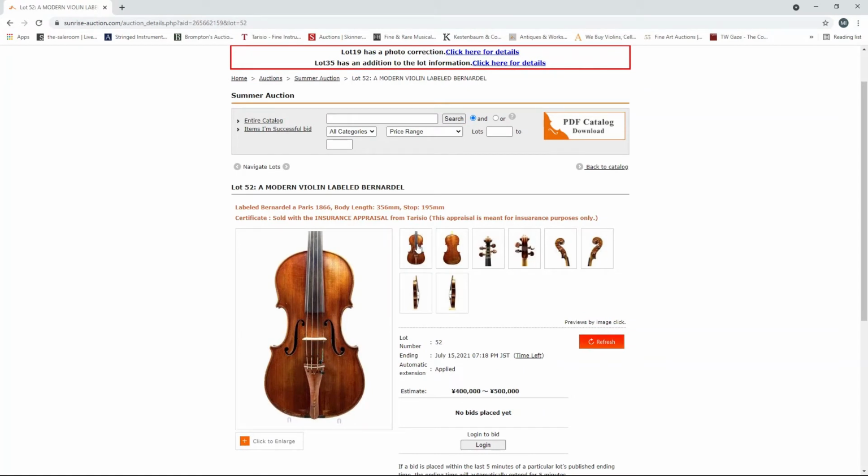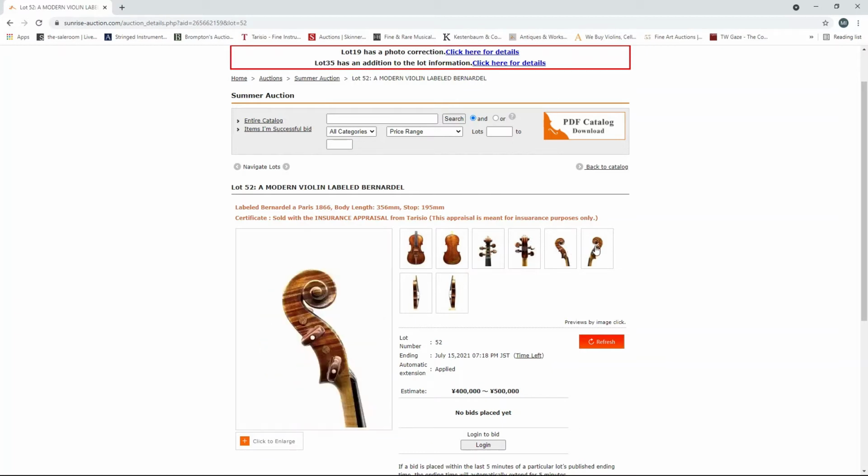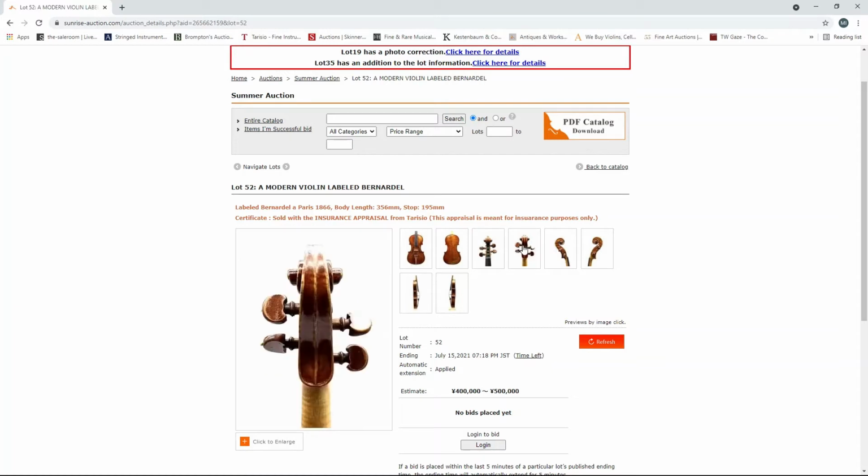Modern violin, labelled Bernadelle. Certificate, sold with insurance appraisal from Teresio. So this is insurance only. It's a bit higher here on the valuation. This is coming up to maybe £3,000 or so, around that as the estimate.